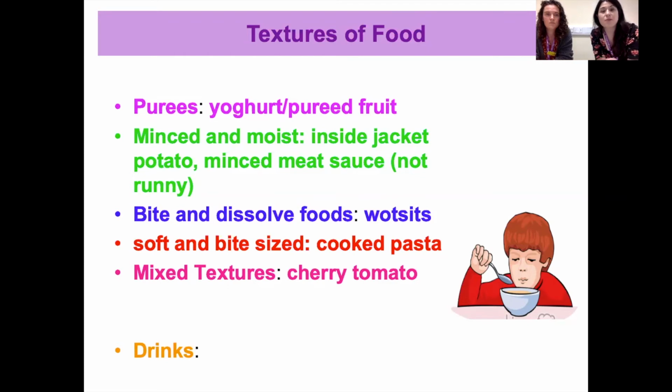And then you have the bite and dissolve crisps or foods, so something like a What's-It or a chocolate button, and these start as a solid consistency in the mouth, and as they mix with the saliva and are moved around in the mouth, they break down. And these are really good for developing a child's chewing skills. And then you have a soft and bite-sized texture, so something like cooked pasta, which is still nice and soft. You don't need to chew it particularly hard, but you do need to use your teeth to break it down.